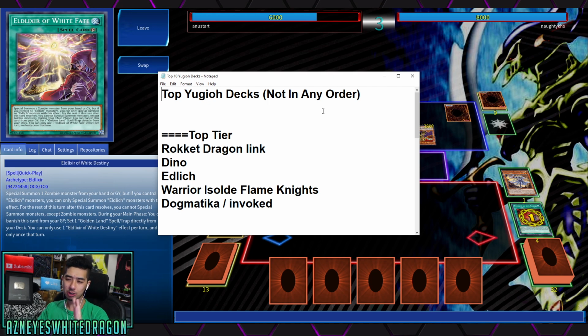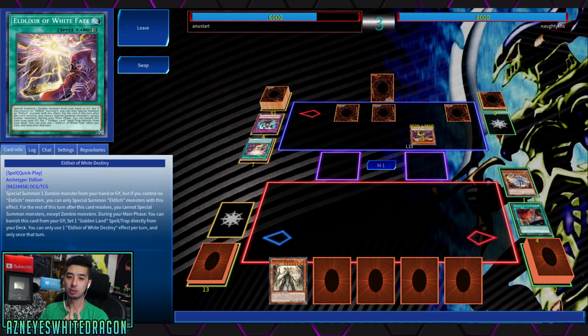Here it is visually, because I like doing this, and this is not in any particular order, but I would consider Rokket Dragon Link, Dino, Eldlich, Warrior Turbo, and also the Dogmatika / Invoked engines over here.